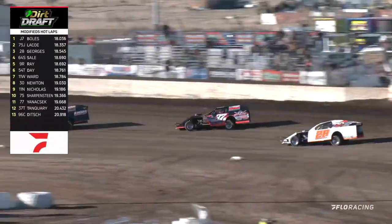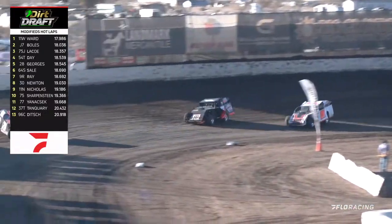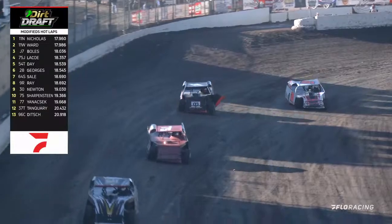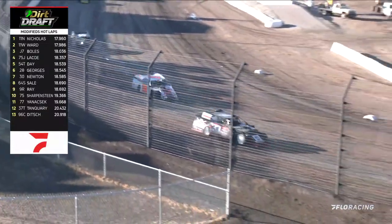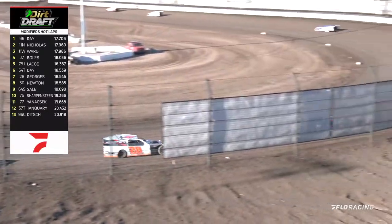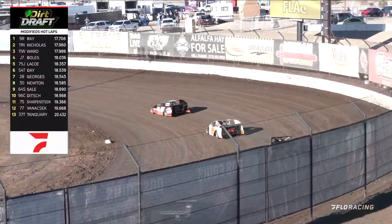Again, this is the first set of hot laps for the Mesilla Valley Transportation Border Tire Modifieds. Gene Nicholas in this set, the little Arkansas driver. And he goes to the top of the leaderboard here in Dirt Draft Hot Laps early, a 17.706. Scratch that, Jimmy Ray takes it away from him. Jimmy Ray with a 17.706. They'll head back to the pit area.